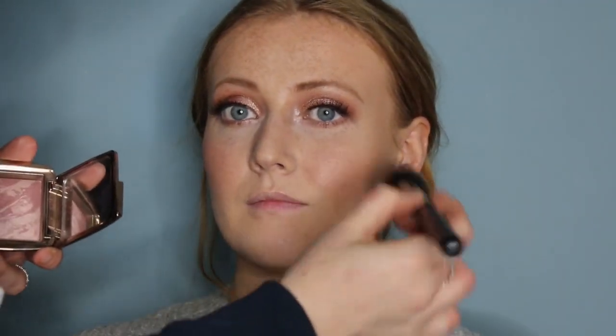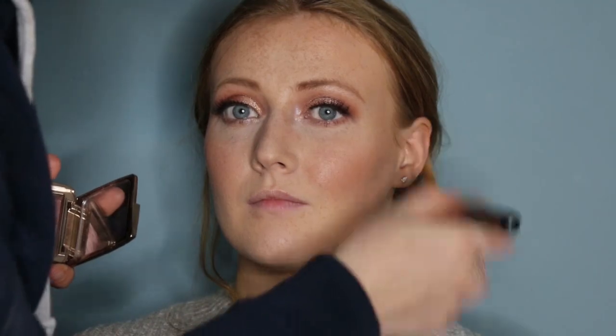And then I'm going with the Hourglass Ambient Light Blush in Mood Exposure and just popping a little bit onto the cheeks. Nothing too heavy because she doesn't particularly like too much blush, but just something to make the cheeks flush a little bit.